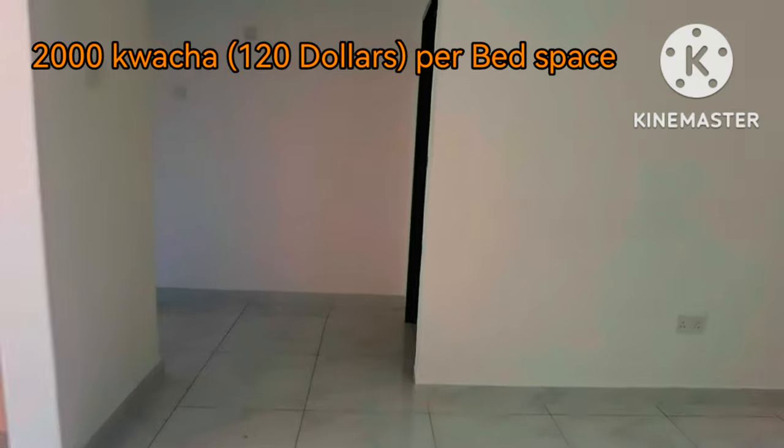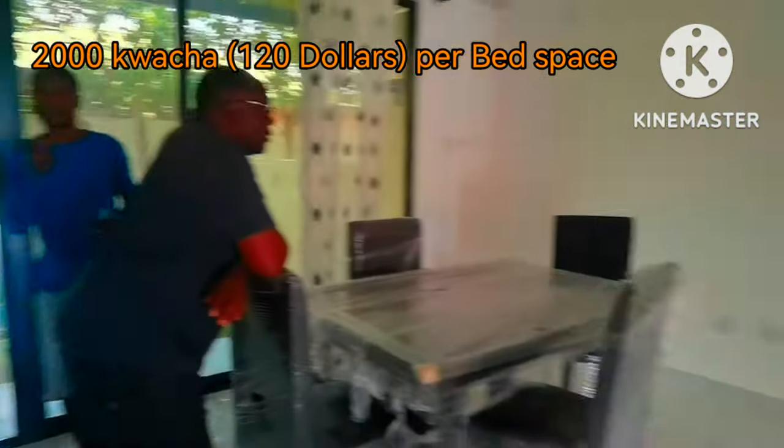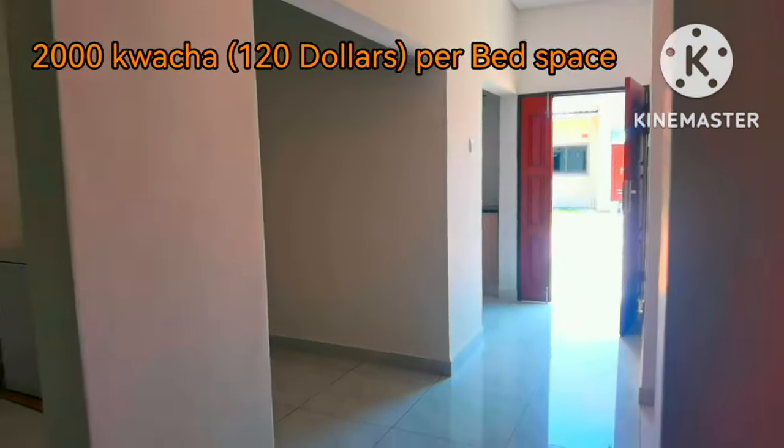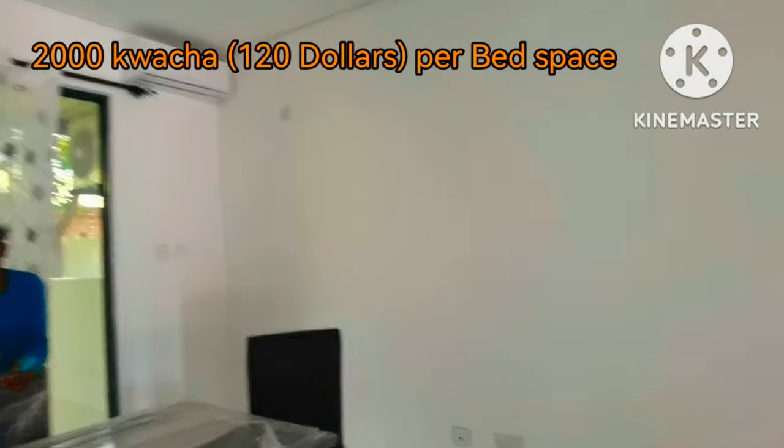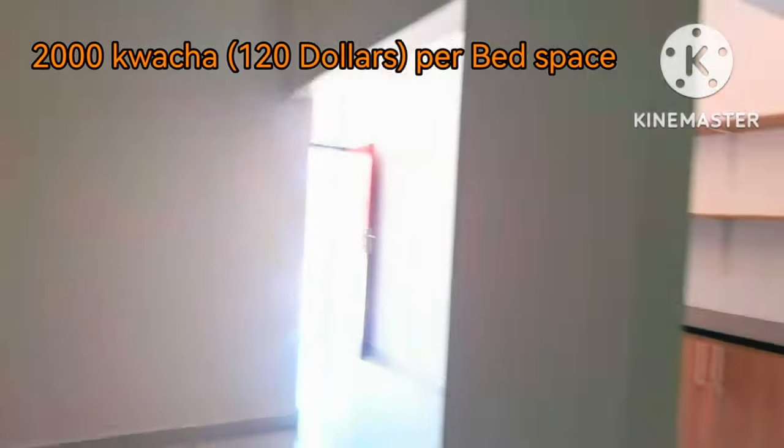So those boys are three. Four, in the whole house. So how much is it? This one is two thousand per bed space. That is still reasonable. So this one is for two bed space. So that one also two bed space. 2,000. Water is free?